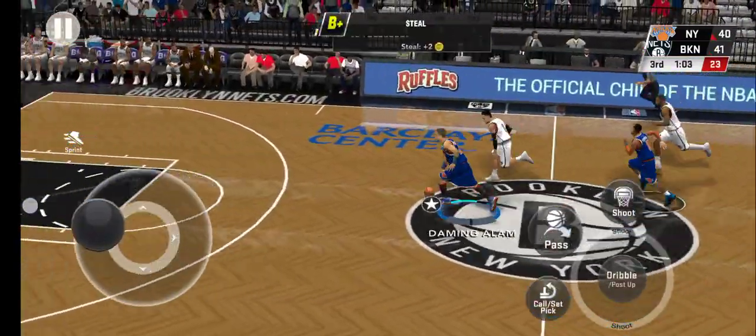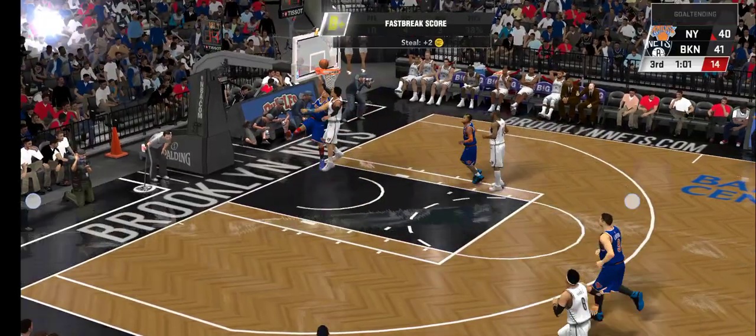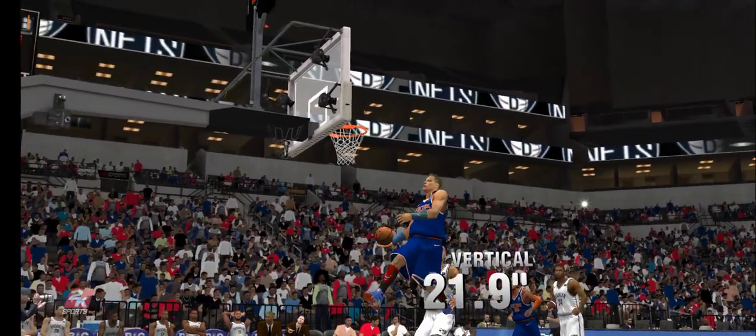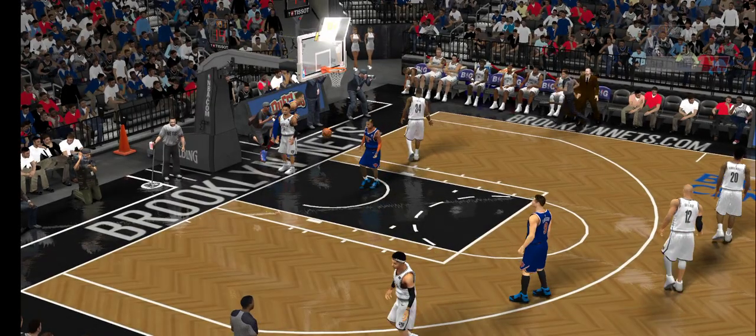Here's Morris. It's stolen. Big red. And the officials call goaltending, so they'll award the basket. He got there late, but you do have to like the aggressiveness to go after the block. But that one's going to count.